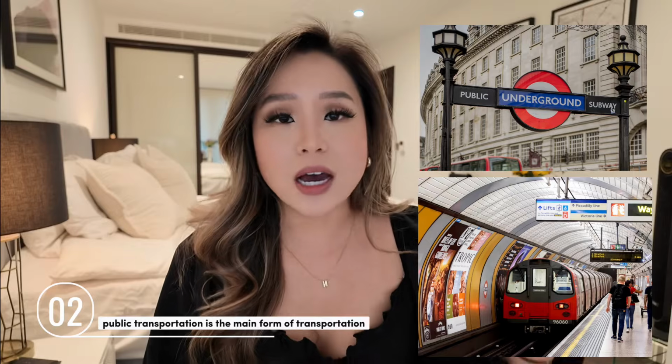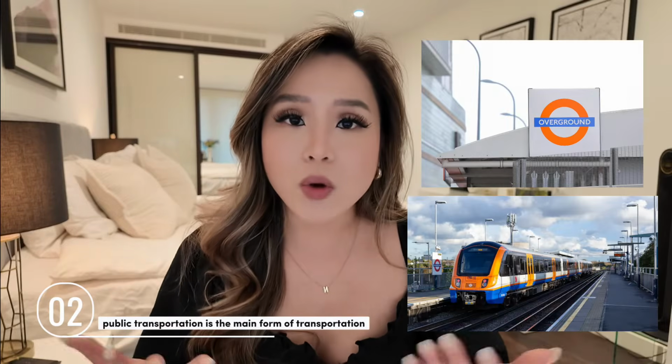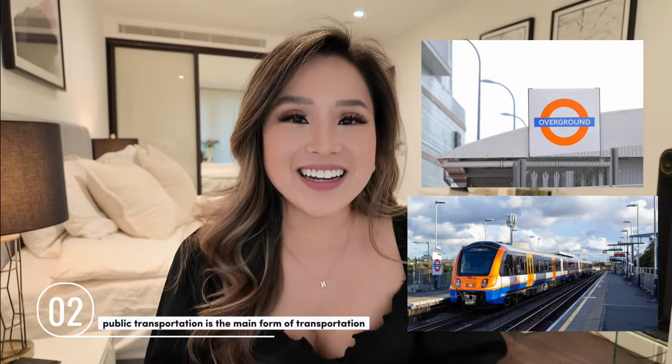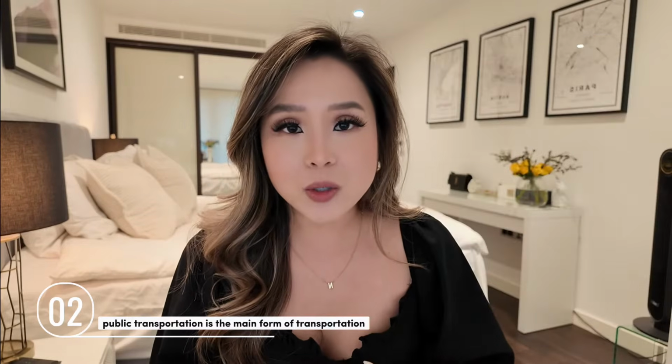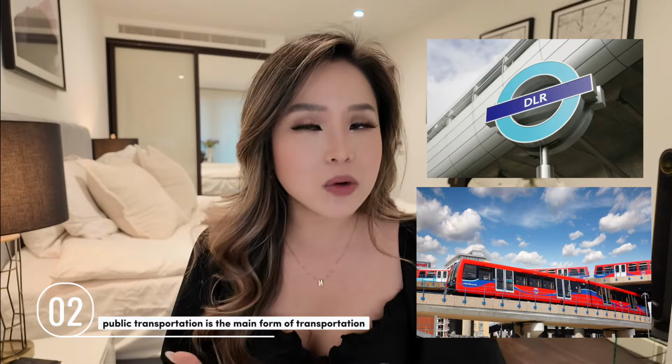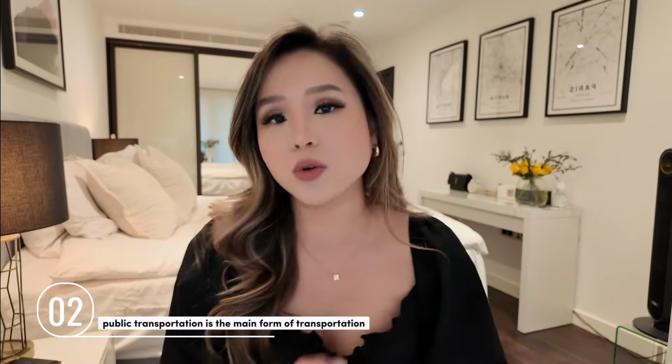So the tube is the underground metro. There's also what we call the overground, which is similar to the tube, but it's above ground and it doesn't run as frequently as the tube. And then we also have the DLR, which is another train system, but you most likely would not be using the DLR as much as you would be using the tube.